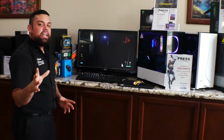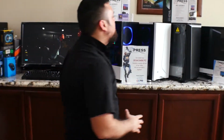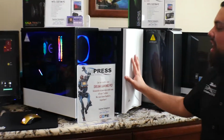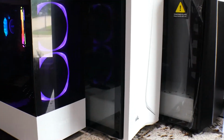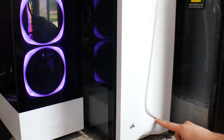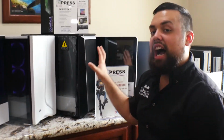As you can tell, we're playing at the moment this video. This is the i7 machine, but we also have built an i5 now. This is a nice looking tempered glass case. It's a Corsair. This right here, it's an RGB, and it's got a controller in the back where you can change the lights. We also have the i9 build.